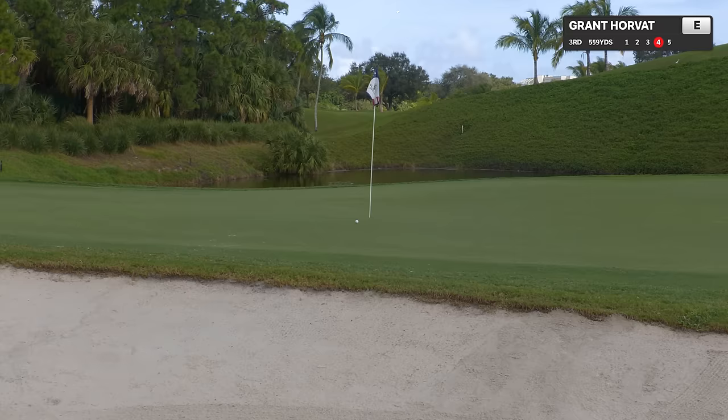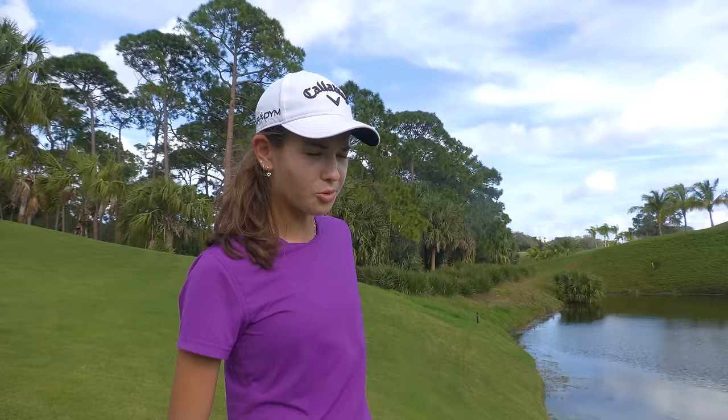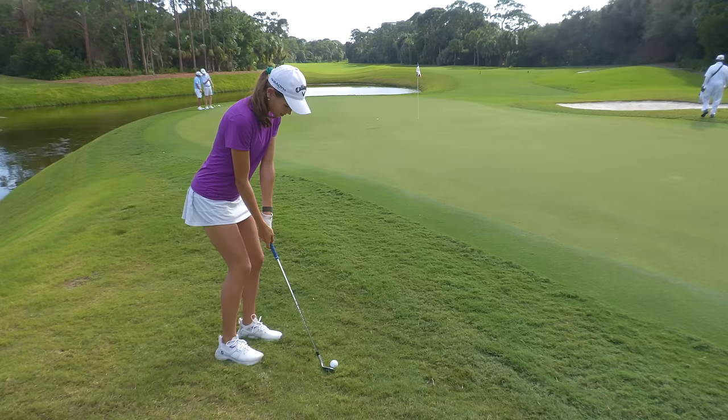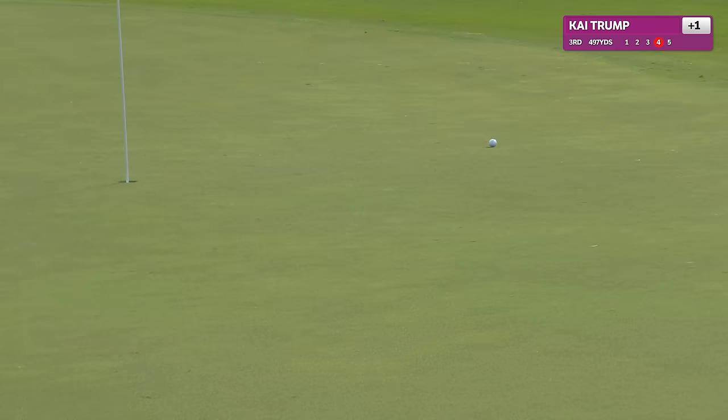Oh! Whew, that would have been a good birdie. That would have been a great birdie. Grant almost chipped in, and hopefully I'm going to try to chip in now. It's hard. It's hard to make it stop.